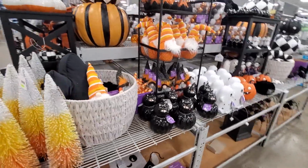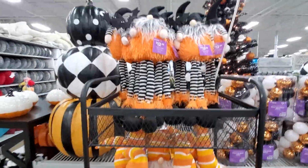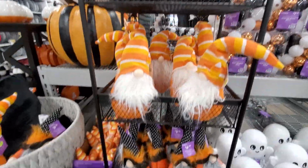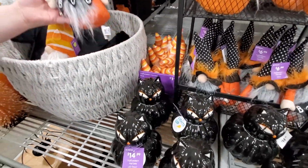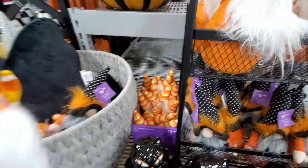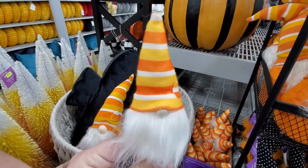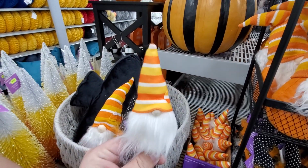There's some gnomes over here. Those are cool. Got a big gnome there. Little candy corn gnomes down there. I like this gnome. Oh, that's cool. The Boo. Oh, he's cool. Look at these little minchers. Oh, these are for, I guess they got little stakes. I don't know if you put them in your yard, but hello, I'm a candy corn gnome.